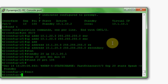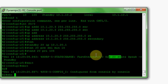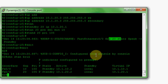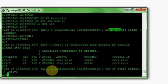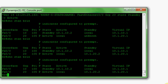Alright, so we can see already something's flipping over here for group 20, which is the one we just configured, flipping over from speak to standby. So let's show standby brief. And okay, now we can see that from this router's perspective, there, it just flipped over. The preemption kicked in, the 15-second preemption kicked in. It's having some problems here. It still thinks that the local router is playing the local role, and the standby is unknown. So if we let it refresh, here we go.